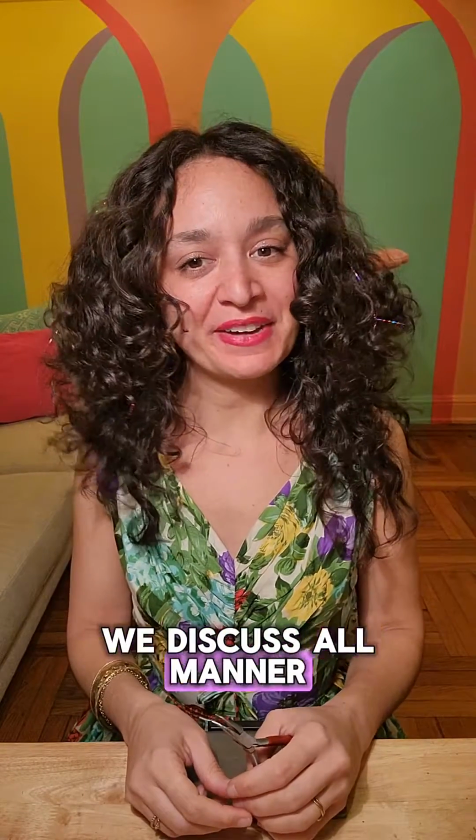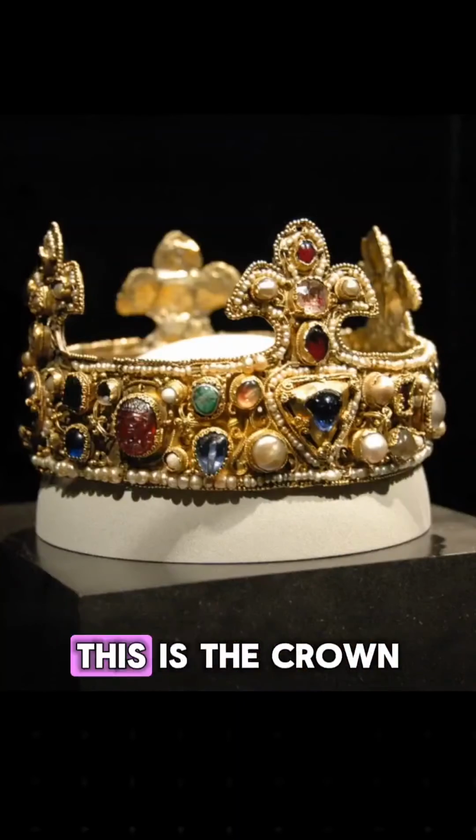More ancient history jewelry stories. It's Tiara Tuesday, where we discuss all manner of headdresses. Today I'm bringing you a medieval era crown. This is the crown of Essen.